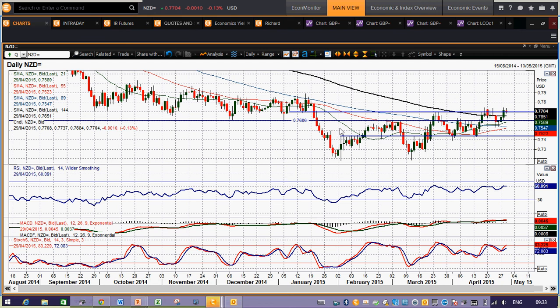You do have on this Kiwi a recovery scenario, but I don't necessarily see it as a very strong recovery scenario. You look at the RSI here, again, it's failing to really break out too significantly, to confirm a recovery scenario. MACD lines, again, also not all that great. Stochastics have fallen away, and you could even argue that's a slight bearish divergence there on the 2 recent peaks. So the momentum isn't that great and not really supportive of a sustainable rally to the upside.